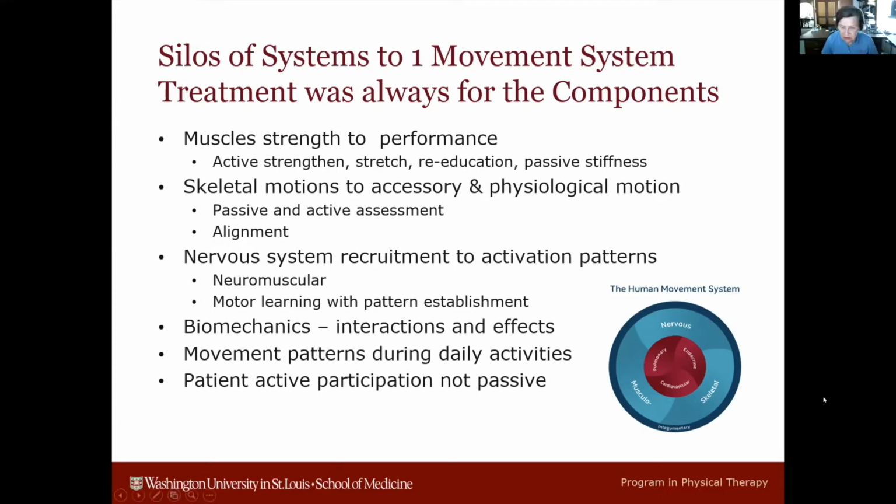So this is a graphic depicting the movement system. And as you would anticipate, it includes the musculoskeletal system as producer of movement, the nervous system as a regulator of movement, pulmonary, endocrine, and cardiovascular systems that support those other systems, but that are also affected by movement. Their health is affected by movement. And then you wrap it all up in the integumentary system. So this is one way of depicting the movement system.